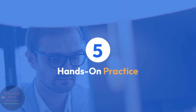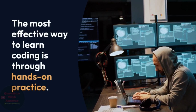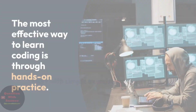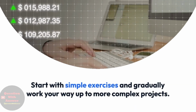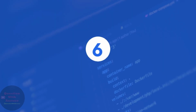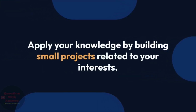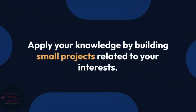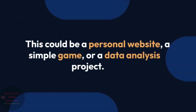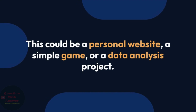5. Hands-on practice. The most effective way to learn coding is through hands-on practice. Start with simple exercises and gradually work your way up to more complex projects. 6. Learn by building projects. Apply your knowledge by building small projects related to your interests. This could be a personal website, a simple game, or a data analysis project.